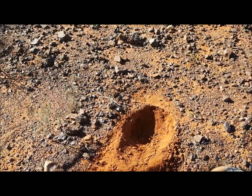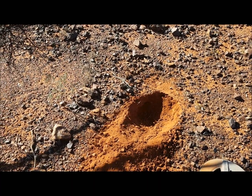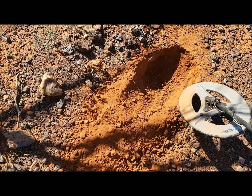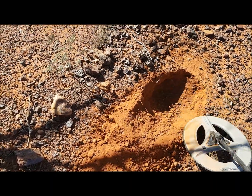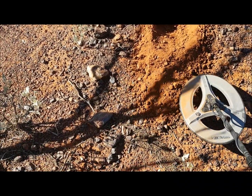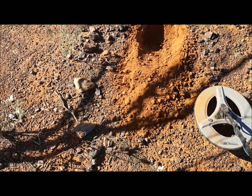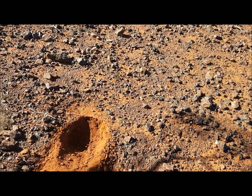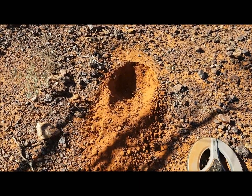Okay, so I've dug down. That was actually a fair bit deeper than most of these have been. We're getting down to a foot and a half there. Have a listen to the hole now. Nothing. Now listen to this thing go. Still very wobbly signals, so they're just odd little flaky, rough edged and odd shaped pieces of gold.